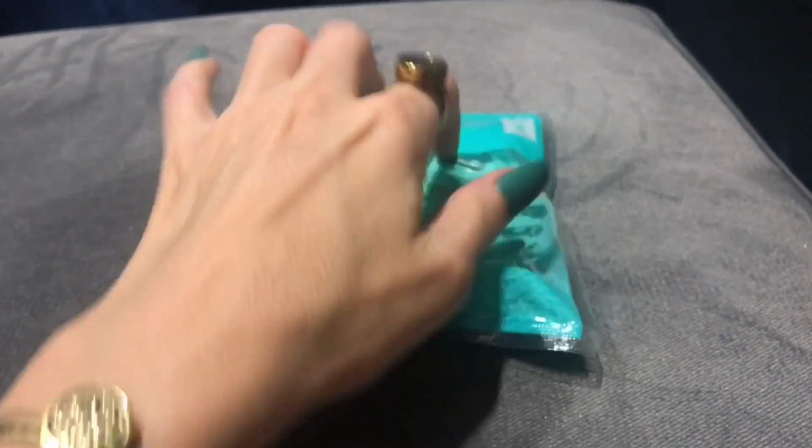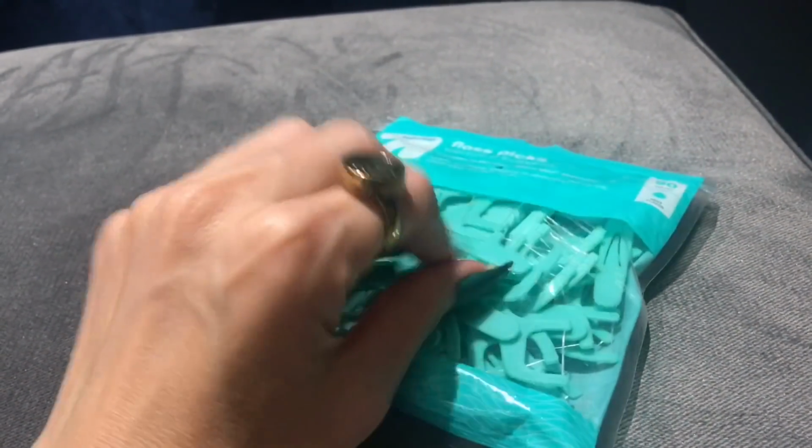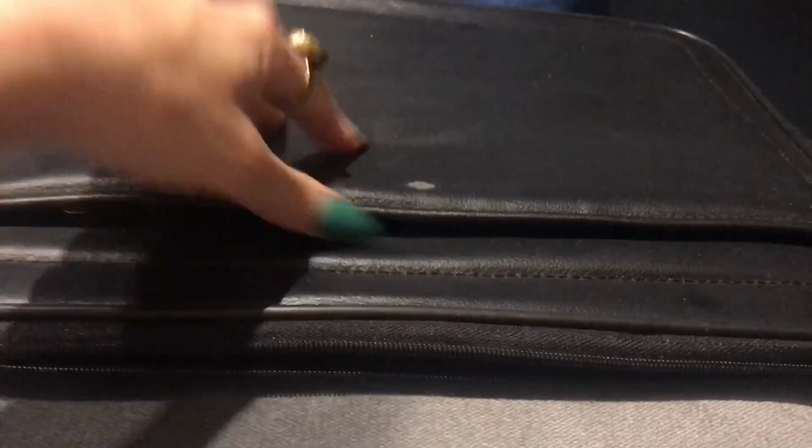I keep my little floss picks over here. Ever since I started using those, I haven't been able to go back to regular dental floss. I have to admit, they're really helpful.